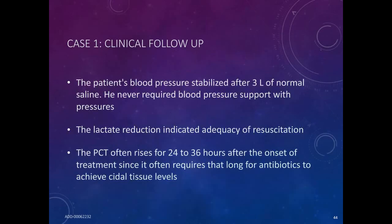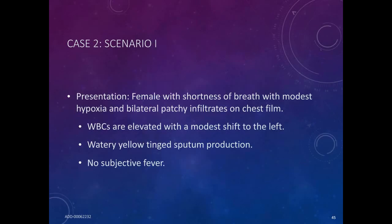So, not to belabor the point, we gave the patients antibiotics. Resuscitation made the patient significantly better. The patient actually had a great outcome. Okay, so now I have two cases, which I call Case 2 Scenario 1 and Case 2 Scenario 2, because the two patients presented almost at the same time, 4 hours apart. They had almost the same history, but quite different clinical outcomes.